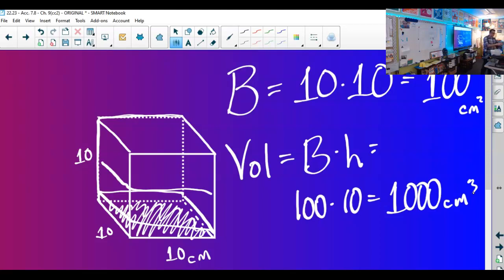Now, turn to your neighbor. What's your prediction? So, I don't have any graduated cylinders or anything, so all I have is the ability to make a mess. What we're going to do to figure this out is I'm going to take this pyramid and shove it down into this prism. We're going to displace water, measure by displacement, and see how that ends up.